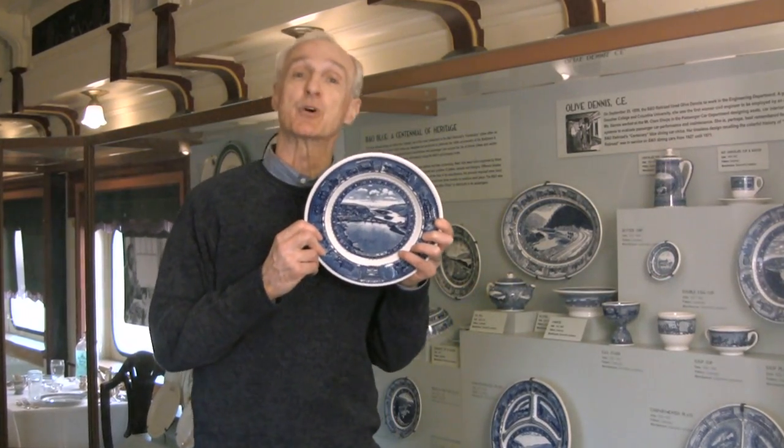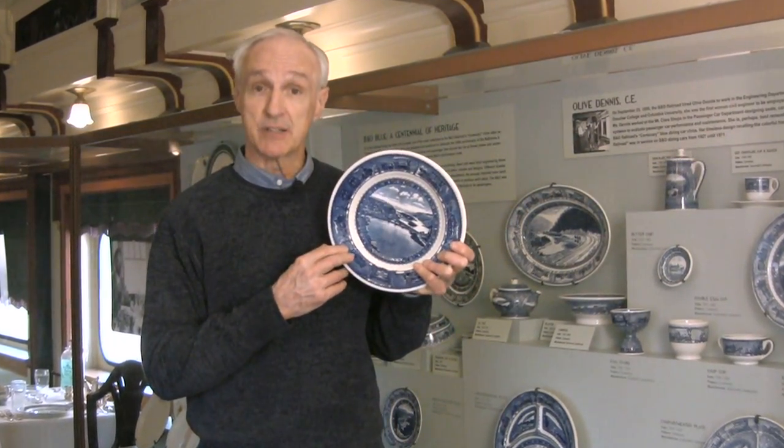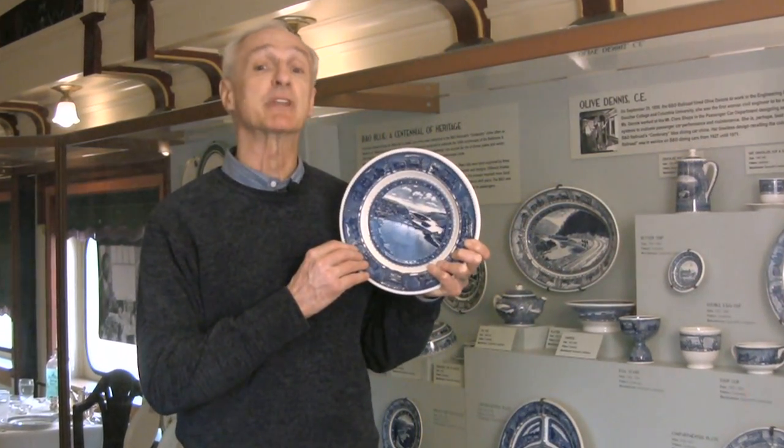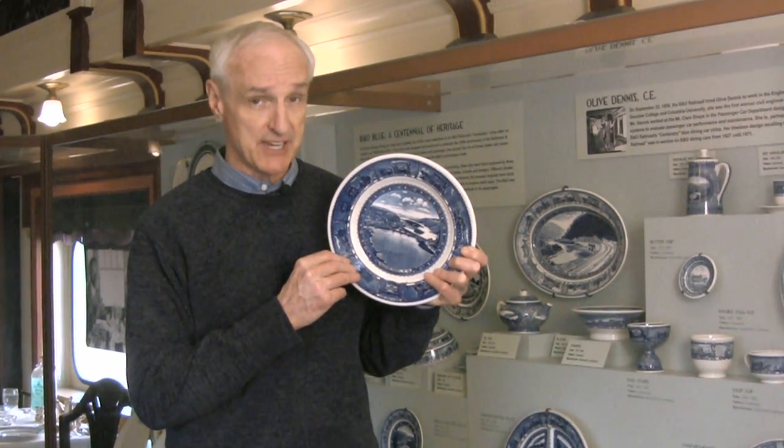And this is one of America's most famous and collectible examples of railroad dining car china, known officially as the B&O's Centenary pattern, but more commonly referred to as B&O Blue. Its pattern was created and designed by the first woman civil engineer to be employed by any railroad in the United States, Olive Dennis.